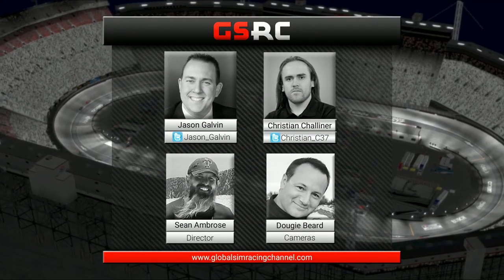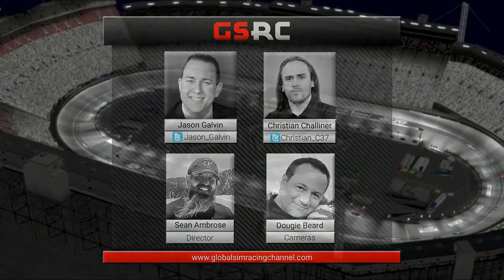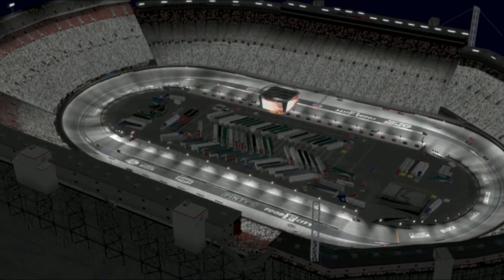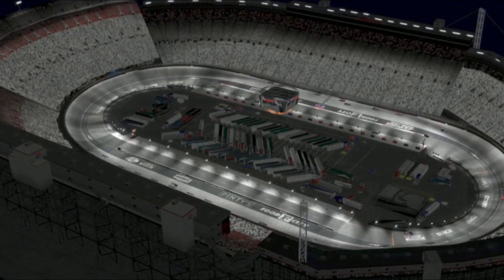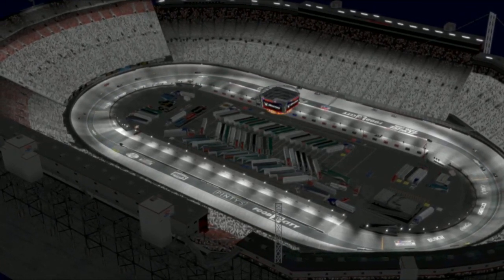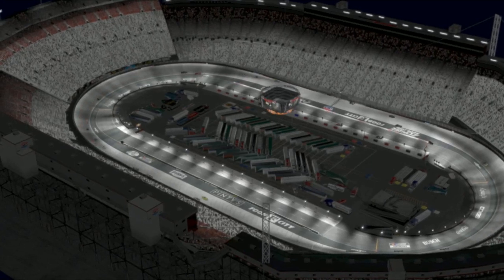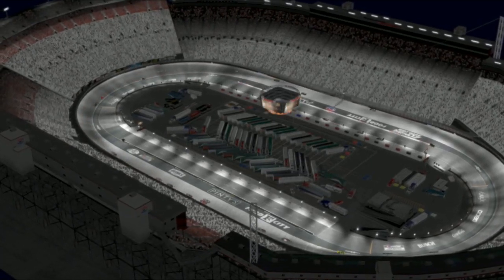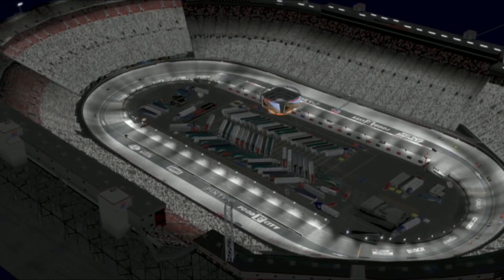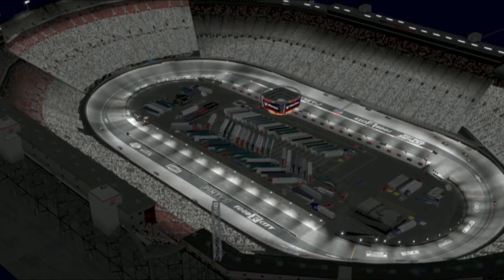Bristol was a late addition to the schedule. The folks at Raceface Brand Development decided South Boston was out. We're going to go to Bristol, baby, and man, are we excited. The high banks and wide corners should provide some of the best racing that we have seen yet in this series, and that's lofty, because we had a great race last week at Irwindale. For more on the famed half mile we're running at here tonight, let's take a look at our GSRC lap guide.